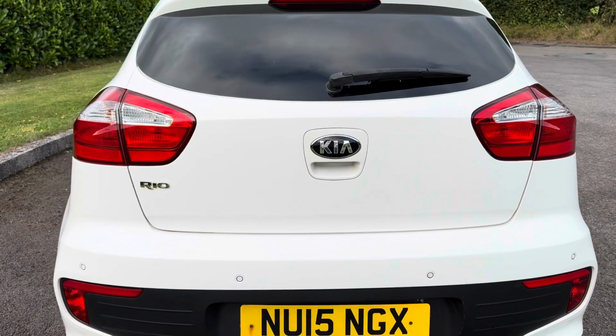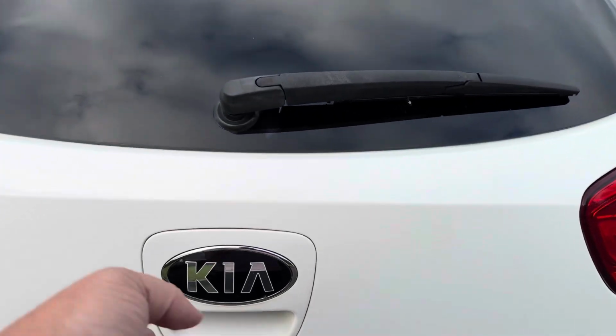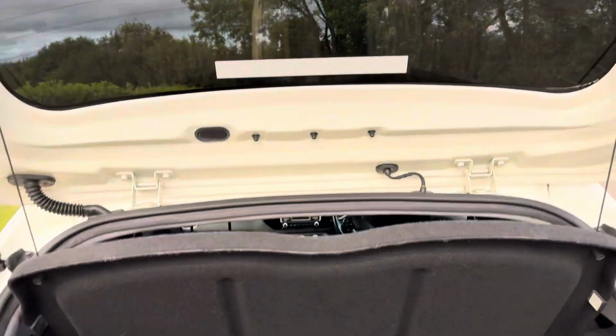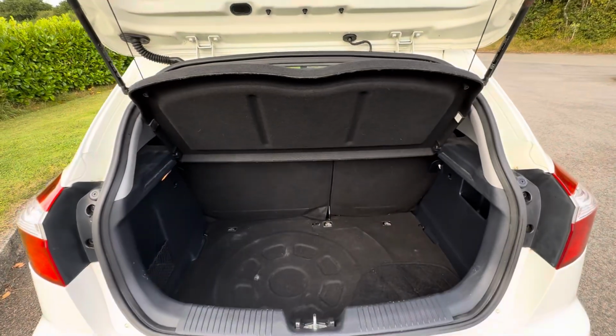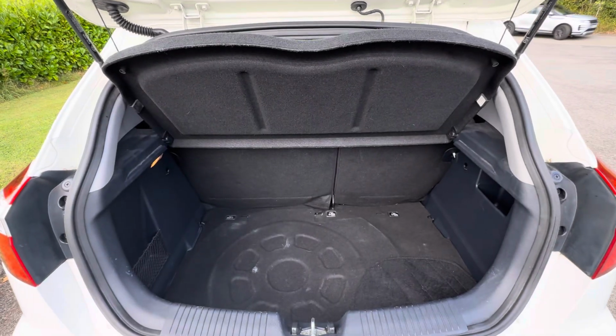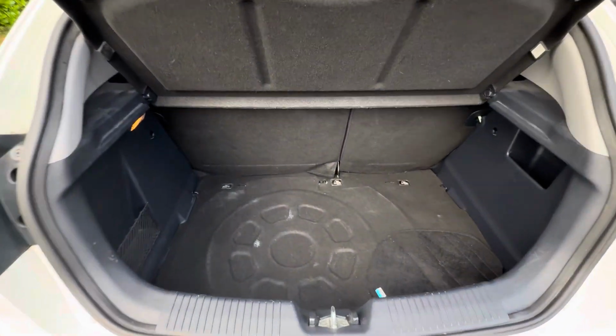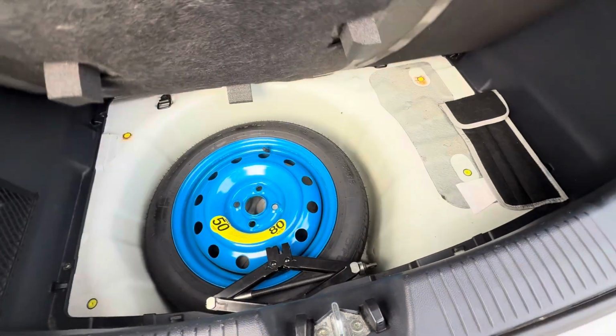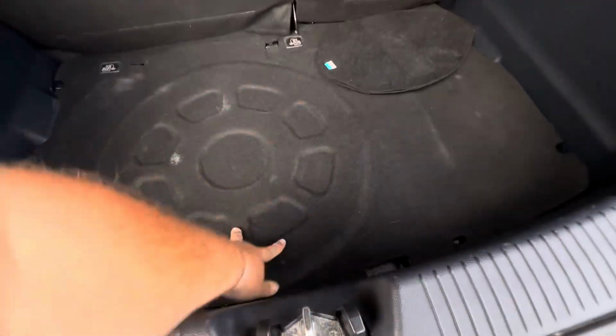But this one's got the reverse sensors on it. It's got a good sized boot with tinted glass to the rear as well, which is nice. Parcel shelves there and intact. That's always something I look for on cars of this age because they have a habit of going missing. You can see the boot's quite deep. It's got a spare wheel well as well. It has got a proper spare wheel, this car has, albeit space saver, but that's pretty good going these days.